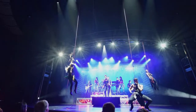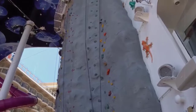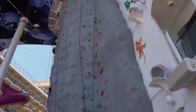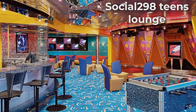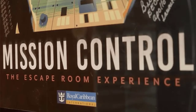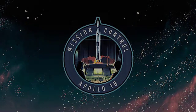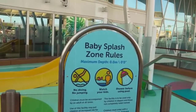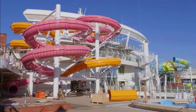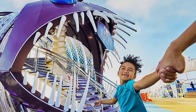The entertainment facilities aboard include One Sky, Spotlight Karaoke, Music Hall, and family adventures such as all-new Adventure Ocean, Social 298 Teens Lounge with gaming consoles, glow-in-the-dark laser tag, and Royal Escape Room, with a replica of the original Apollo mission control room, which was used to launch Apollo 18. The ship also features the Splashaway Bay Kids Aquapark, the Lime and Coconut Signature Bar, the Perfect Storm trio of water slides, and the Ultimate Abyss for guest entertainment.